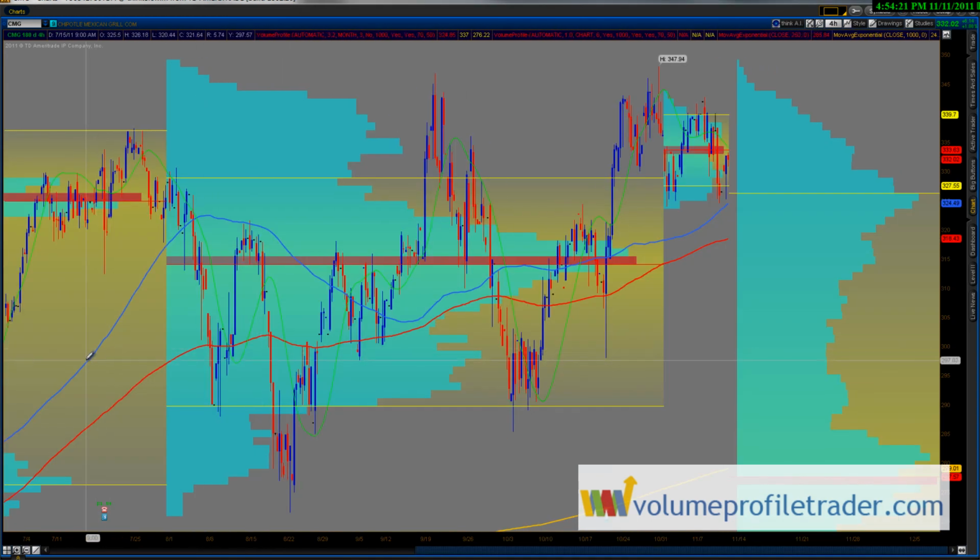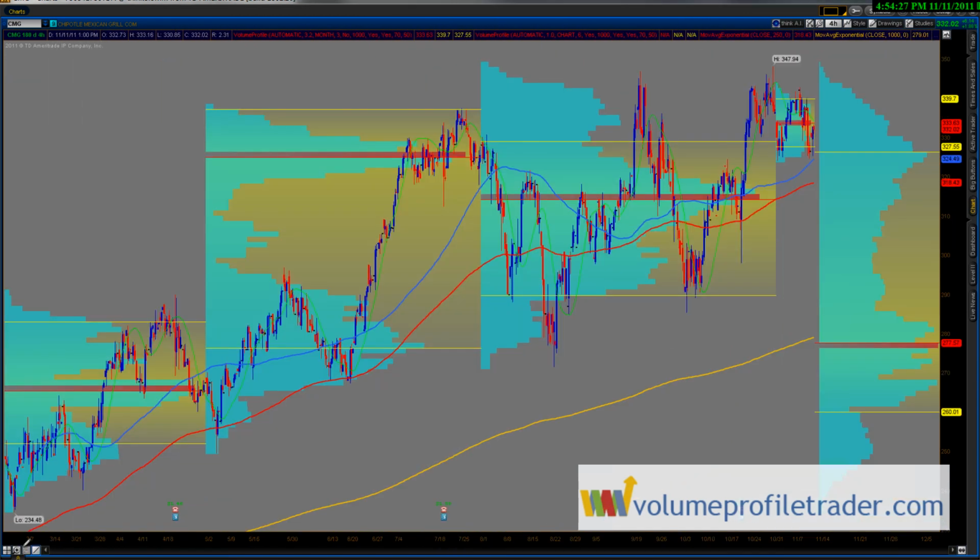Another name I'm looking at is Chipotle, and this is a name that I haven't covered, but this is a name I've traded for the last couple of years. And one, I love their food, and two, the stock has been going up, so it's been very easy just to buy the dips, buy the support, and basically sell the rally. And when I mean sell, I mean take profits.